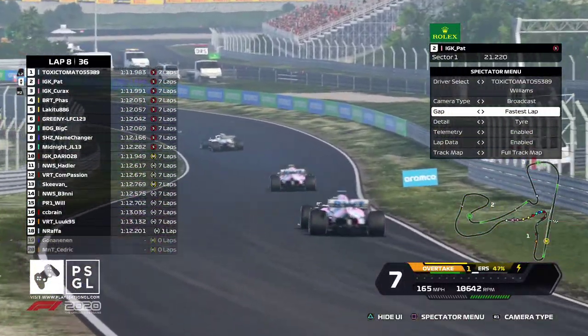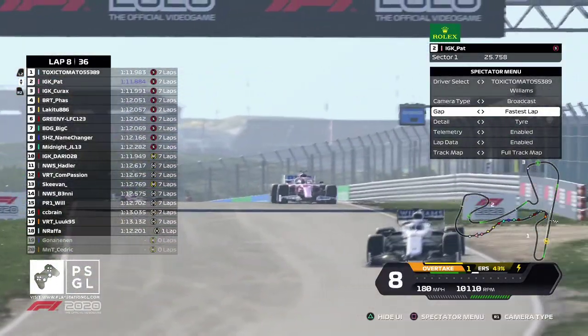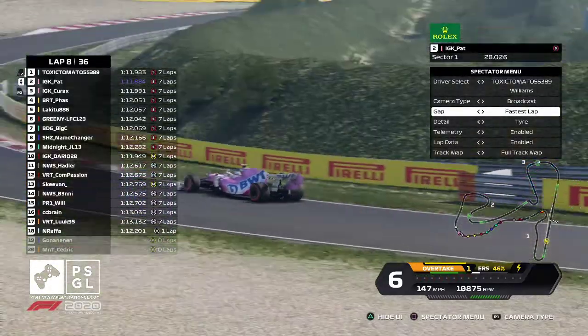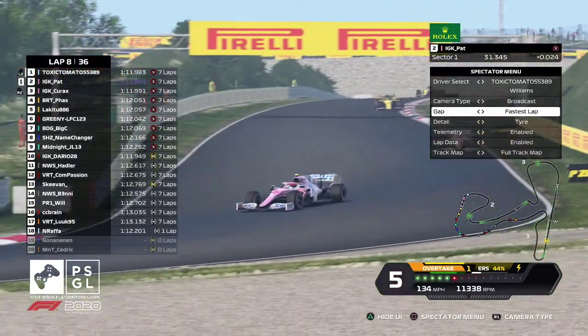Absolutely, he's been really frustrated with how his season's gone so far. But someone who I think will be pleased with the season, Will, currently fighting for 15th position at the moment, which is not where we'd normally see him. He's consistently in the points. He finally gets past CC Brain.